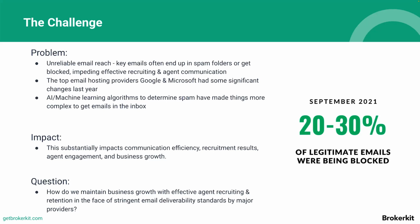All right. So why are we all here today? Email deliverability. It's a super fun topic, and it's a lot of moving pieces. What we have is unreliable email reach. Key emails that you are taking so much time to craft are ending up getting blocked. They're getting in spam folders. They're not reaching the target.